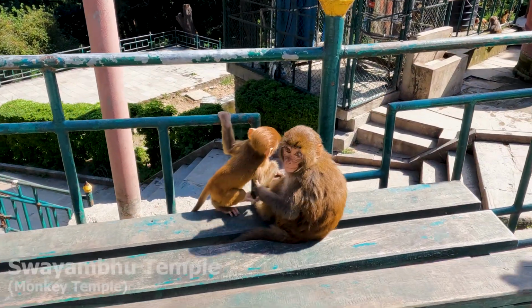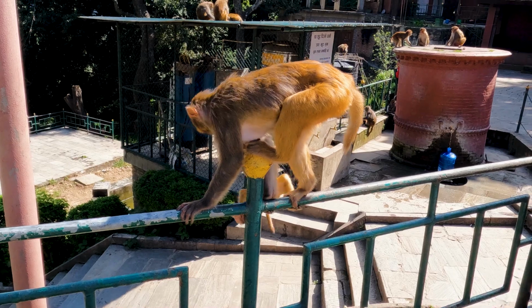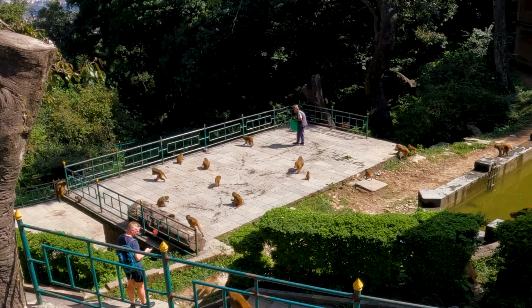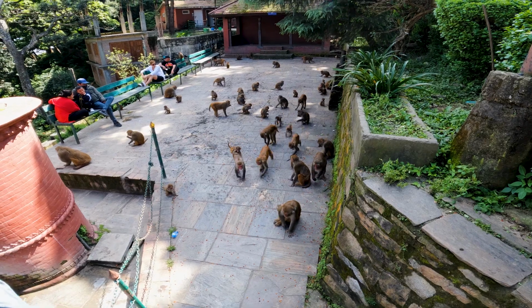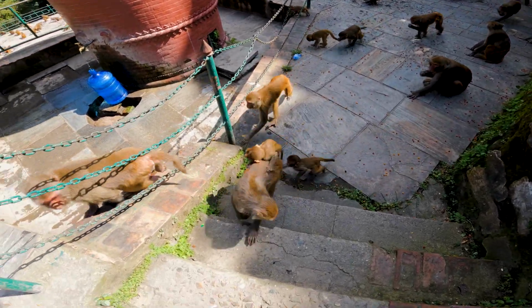First stop on the tour of Kathmandu is the Swayambhu, monkey temple. It's like it's feeding time. Setting up these stairs now. See where they take us.